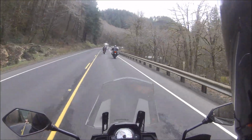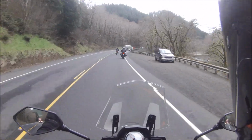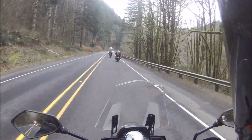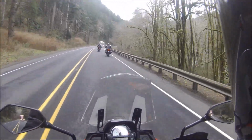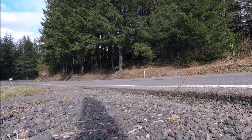I'm not getting into the detailed specs of this bike because, to be honest, I don't really know what they are. Riding position is great. It's very comfortable. Wind protection is good. Mirrors are good. The power is just smooth.